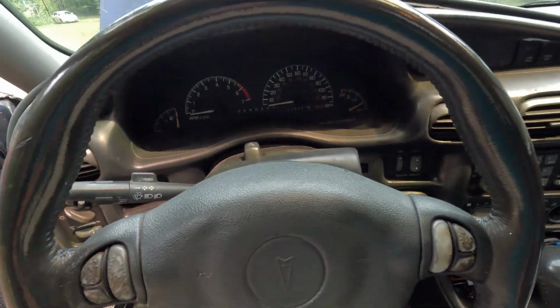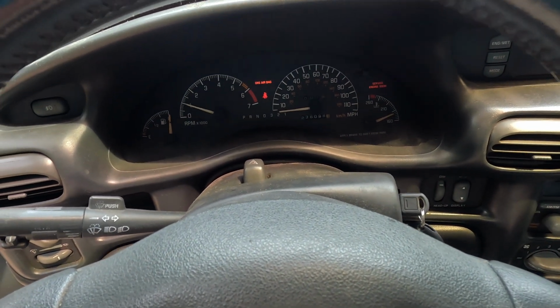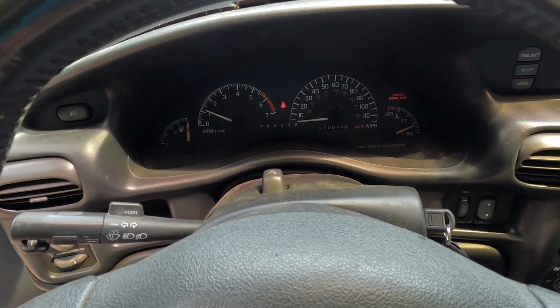Now let's go back to the car and start it. Get my keys. And it's gonna stay running, guys. It's gonna stay running. I'm gonna rev it a little bit. All right, so what's going on here is I believe that the car is now running on the default base map or whatever. So it's probably gonna run a little bit more rich, but I actually drove it like that home, no problem. And I've actually been driving it like that for a few days. Don't recommend that, but we're gonna solve the problem today.